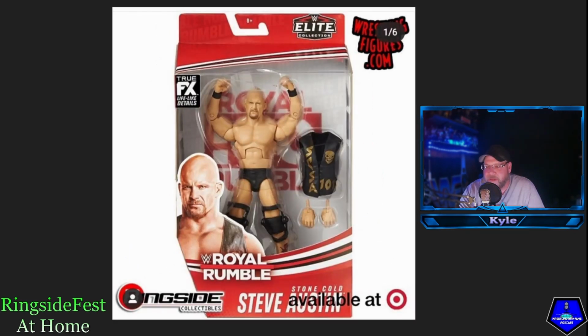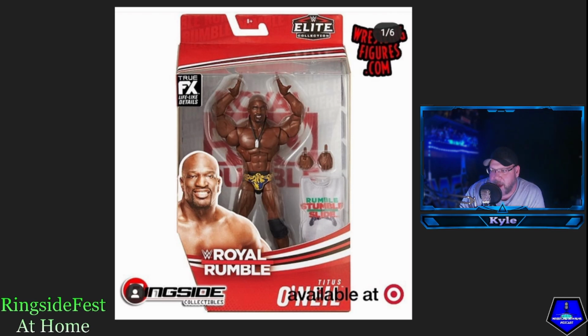And then here we have the new Royal Rumble line, which will be a Target exclusive. First up, we have Stone Cold Steve Austin coming back to the Elite line. He's going to be in his all black. He's going to have the black and gold vest. Looks like he's just going to have fists and mic holding hands. The fact that they're making a figure out of this is just absolutely great.